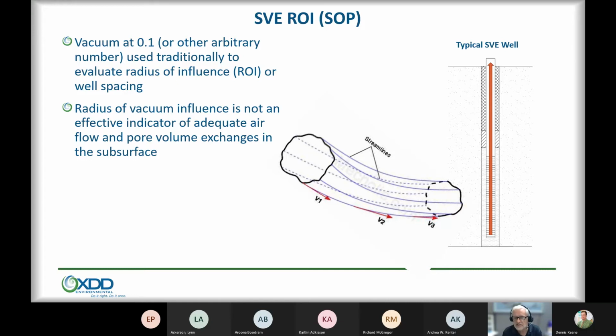The trouble is, just because there's a vacuum there, it doesn't mean that you're getting adequate clean air pore volumes moving through the system to get to your remedial goal in the cost and the time frame that you would ideally be looking for. So that's sort of the point. State of the practice, vacuum propagation by itself is not adequate. Next slide.